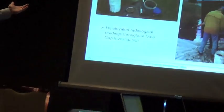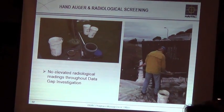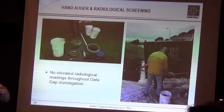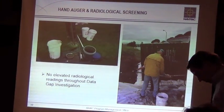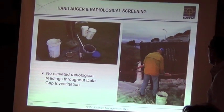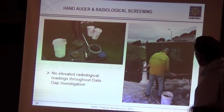Okay. And in addition to the different drilling techniques, we used good old-fashioned hand auger. A guy with a small auger, you can see here that he can literally twist from the ground surface. You guys have probably seen that in the neighborhood before, where they collect a sample from 1, 2, 3, 4 feet below ground surface that way.